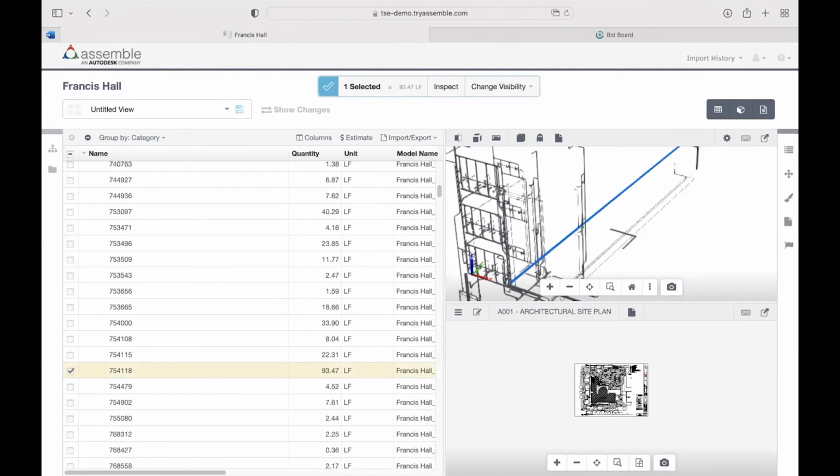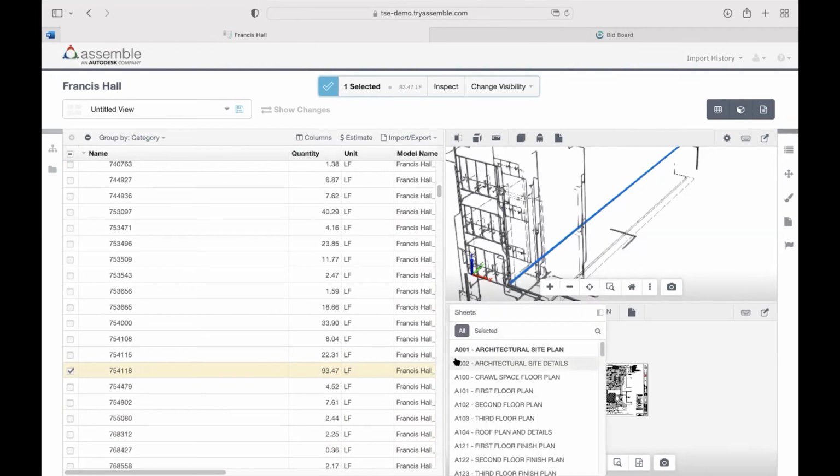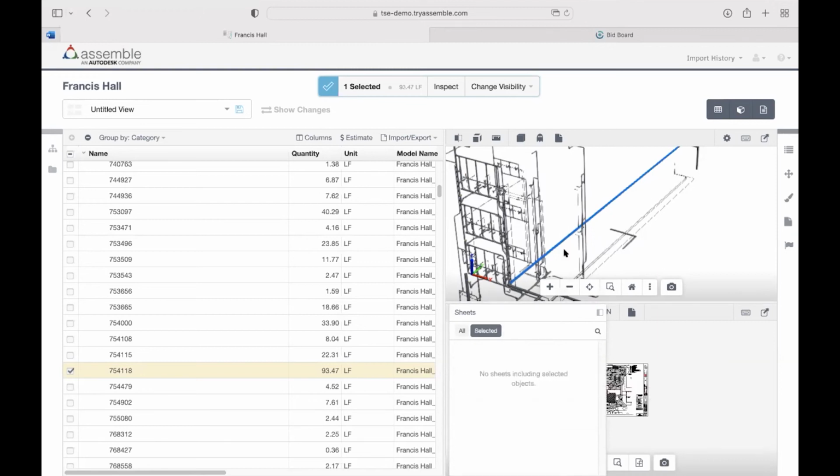Now, we also have the 2D drawing down here. If this pipe lives on one of the drawings that exists in my Revit model, then I'll also be able to see that component highlighted on my 2D sheet down here. So let's take a look. Right now it's showing me all of the sheets that I have pulled in from Revit. If I feel more comfortable working in a 2D space, I certainly can do that, or I can work in a 3D space. That is not on one of our drawings. Let's give this one more go.